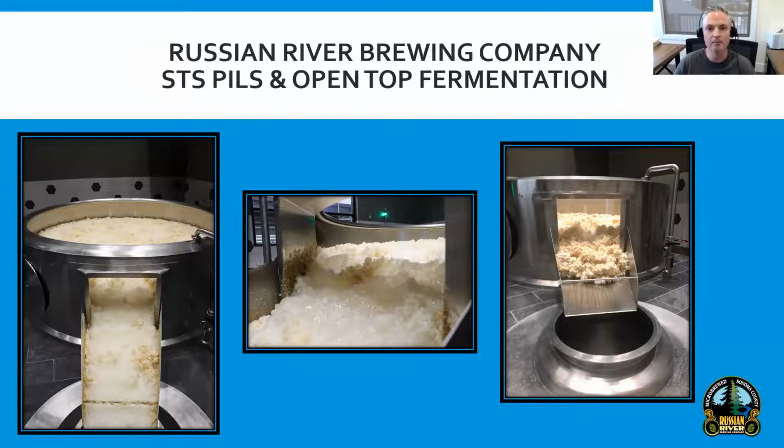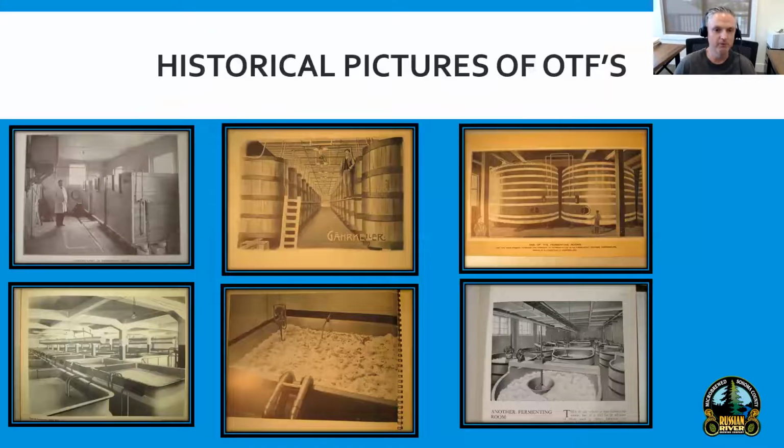I love open-top fermenters for a lot of reasons, obviously from a flavor standpoint and yeast health, but I love the tradition of it. In the old days, all beer was made in open-top fermenters. Although closed-top fermenters have been around for a while, in the big picture, they're a relatively new part of brewing and fermentation. And so I just love that tradition that this is how it used to be done. It's a little more work. It takes an extra transfer of beer for us, but I just absolutely love the flavor profile.